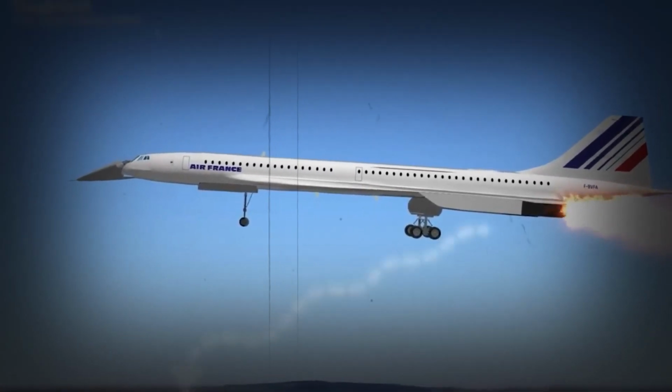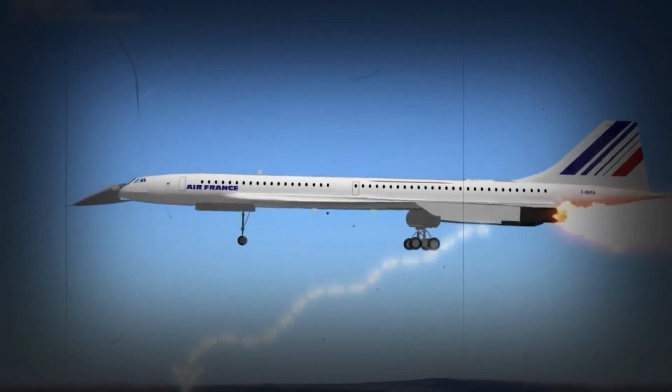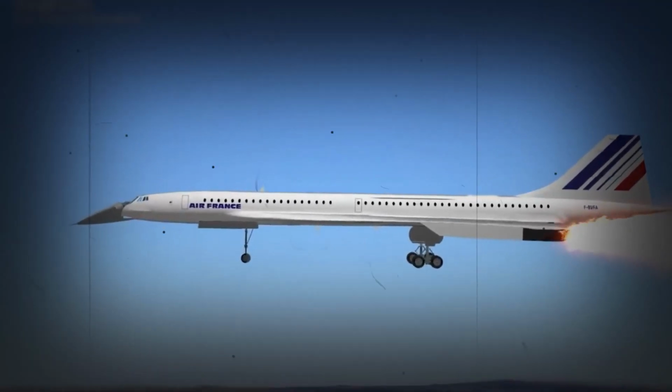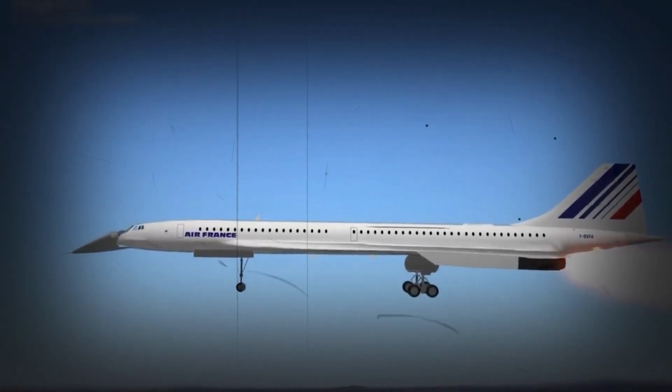ATC informed the captain that there was a fire in their aircraft and asked them to land back immediately. Flight 4590 of Concorde was now only relying on 2 right engines. Due to both engines shutting down, Concorde could not gain much altitude. It was difficult to maintain its current altitude.